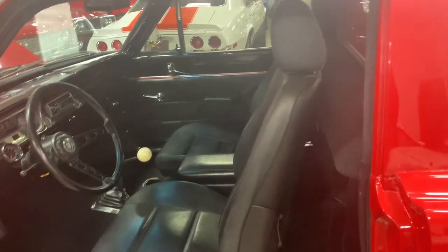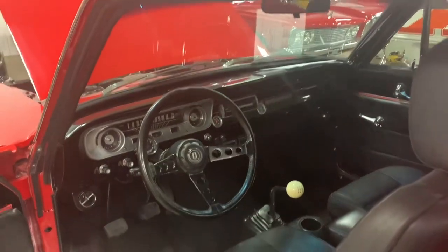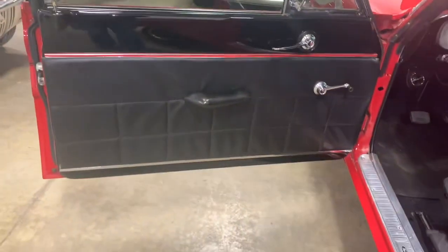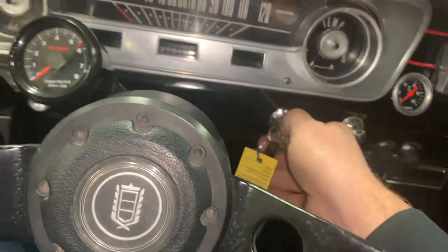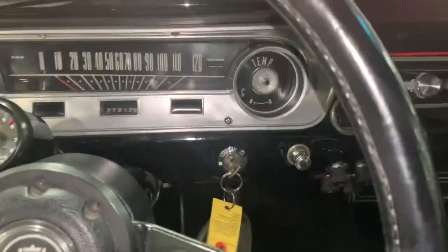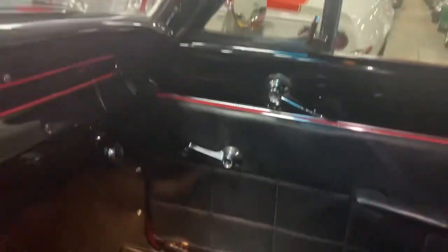And here's the interior in this little Ranchero. It's a Tremec 5-speed manual transmission. Leather seats that are very comfortable. Nice little console here. Say it's got vintage air. Nice aftermarket stereo. Interior in this car is very, very nice.